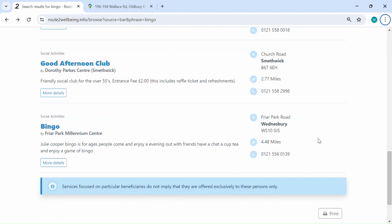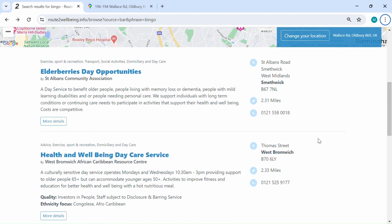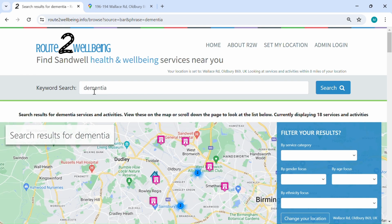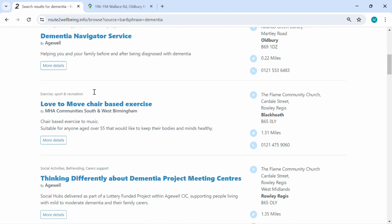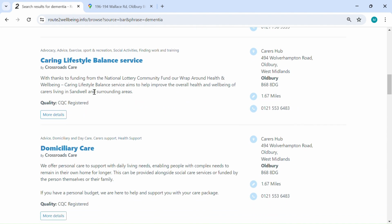Another reason for using the keyword search is when you're trying to find something specific for someone, which is about them and their situation. You might, for example, want to look for activities related to caring for someone who has dementia. A keyword search on the word dementia shows that there are currently 18 services, including dementia navigation, how to access support available locally, support for carers, home support and activities.